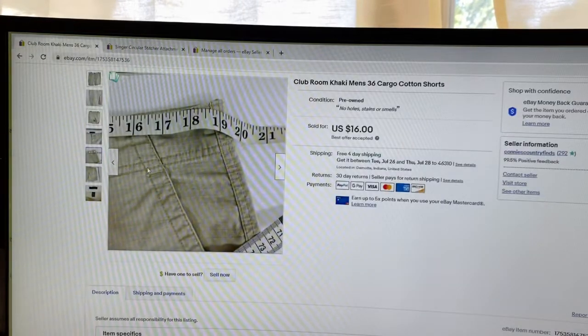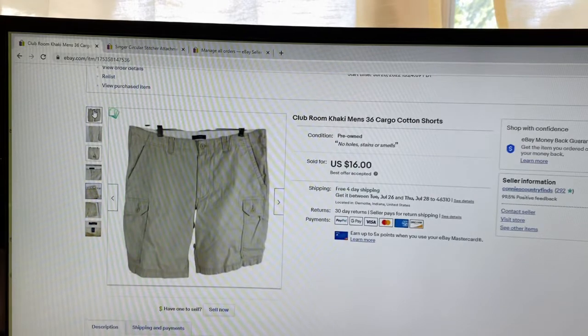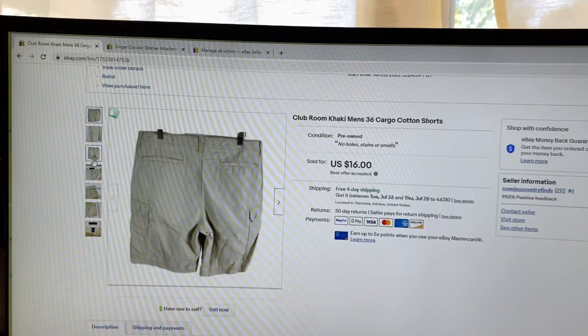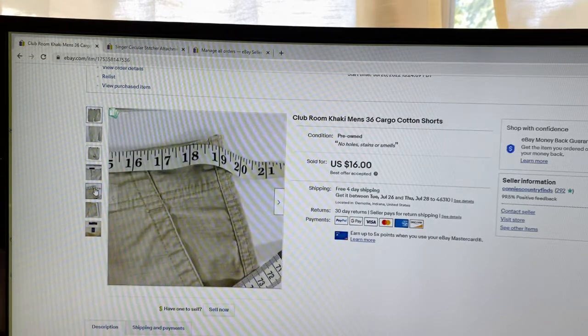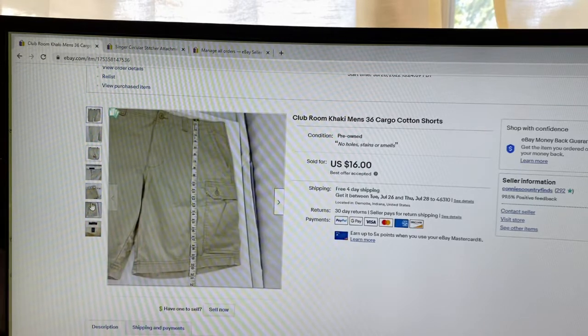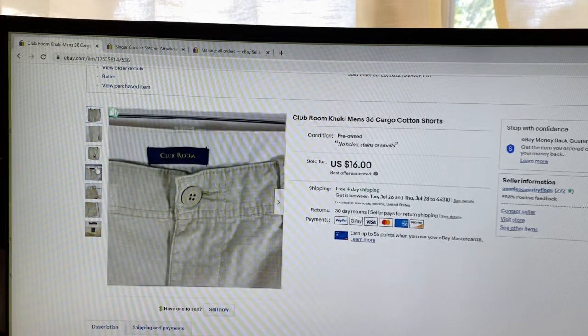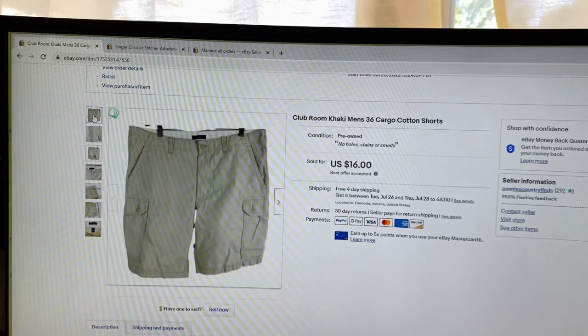Okay, and the last thing I sold was these Club Room Khaki Men's 36 Cargo Cotton Shorts, and I sold these for $16 on a best offer with free shipping. Also had these on Poshmark. I only had one person interested. I sent him an offer. He did not accept it. So you snooze, you lose. Sold them on eBay. Okay, guys, that's all I have for what sold for the week.